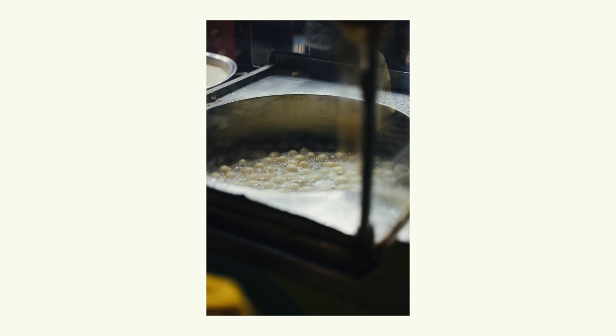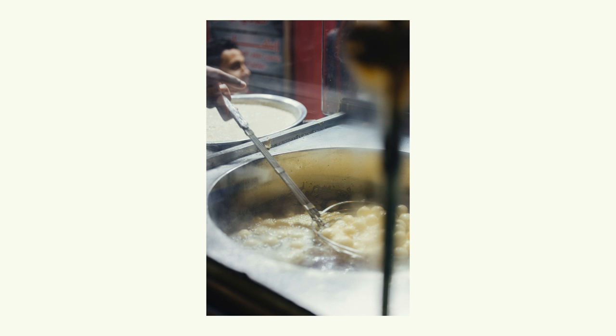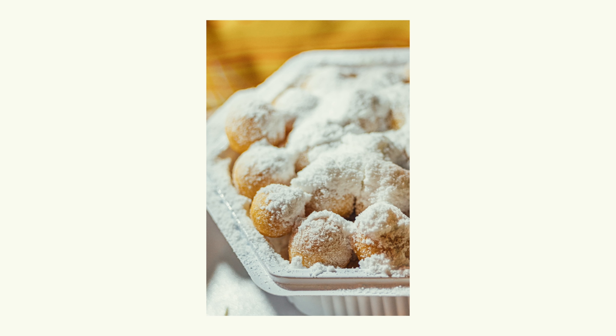And of course, it wouldn't be a trip to Egypt without having Luqmat al-Adi, or the bite of the judge in English. It's really just fried dough with sugar on top, and it's really amazing, but I don't know why they call it Luqmat al-Adi.